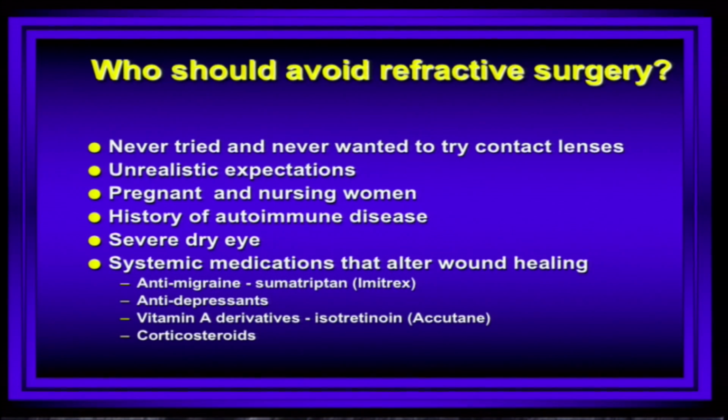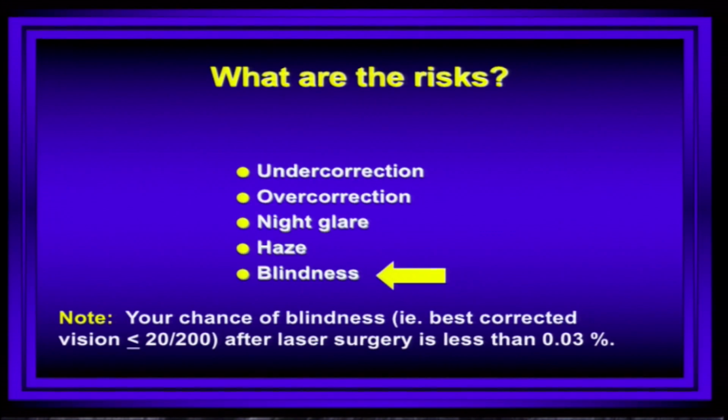And then there are systemic medications which alter wound healing, as I've elaborated on. So the anti-migraine medications, Cimetropin, which alter myofibroblast tone in the cornea. There are antidepressants, which also do the same, and they create dry eye. Vitamin A derivatives also create dryness. And then corticosteroids alter wound healing. Okay, what are the risks?